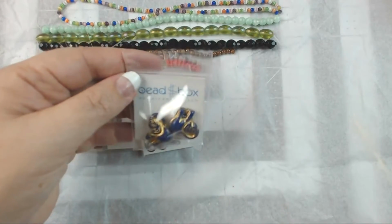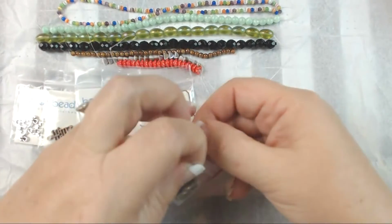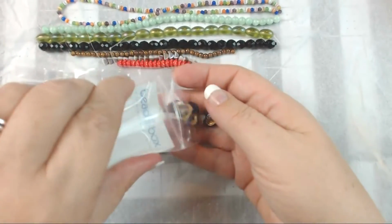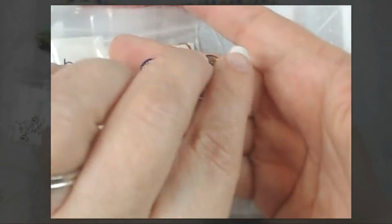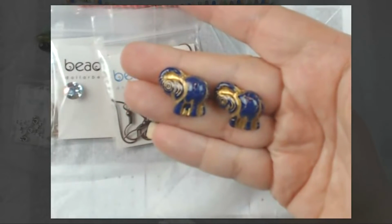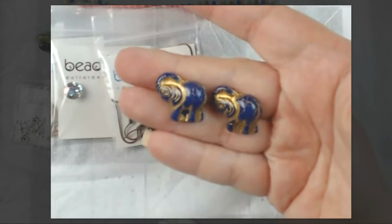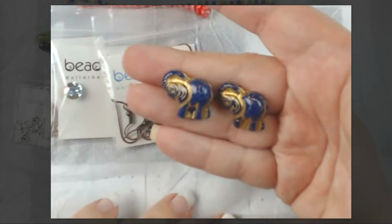They've been sending a lot of elephants lately. There was an elephant in the February box. It was a silver charm elephant. And then I also believe I have some elephants that are just like this, but they're more of an aqua color. So I wonder if those would look good with these in something. Aqua and blue usually look very nice together. I'll have to see if they match. Pull them out of my old box.